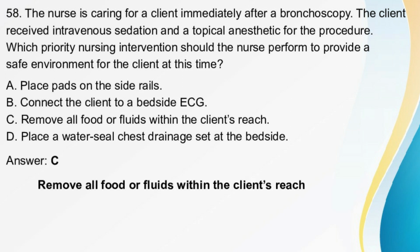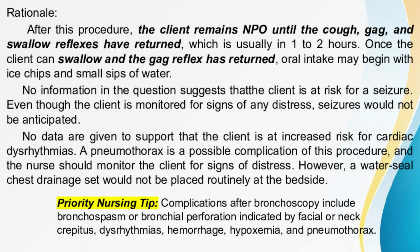Answer, letter C. Remove all food or fluids within the client's reach. After this procedure, the client remains NPO until the cough, gag, and swallow reflexes have returned, which is usually in 1 to 2 hours. Once the client can swallow and the gag reflex has returned, oral intake may begin with ice chips and small sips of water.